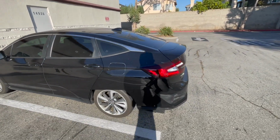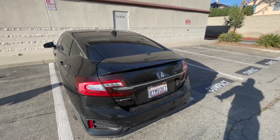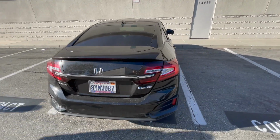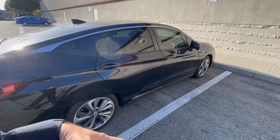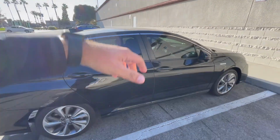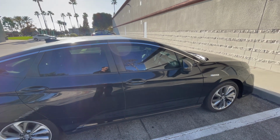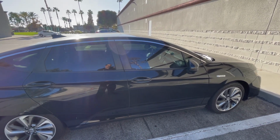But it's a fun walk around here. You can see plenty of room for a family, a decent amount of trunk space, and really nice styling. It is kind of big and looks kind of tall, but what's nice about that is you get a lot of space on the inside, pretty comfy legroom. So we're going to hop in and take a little spin and see what we think.